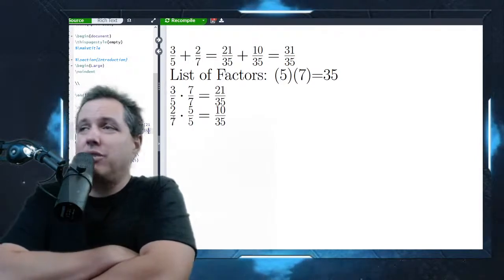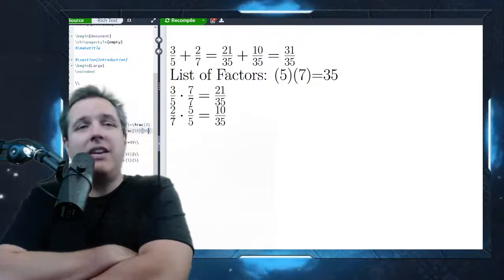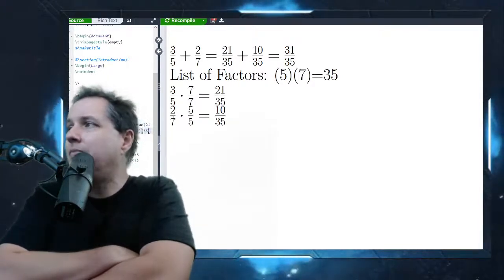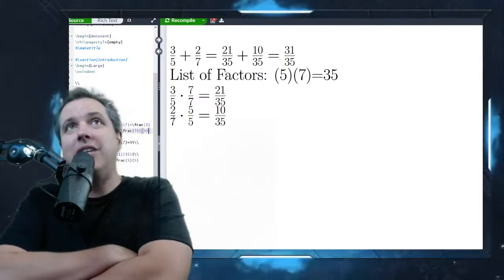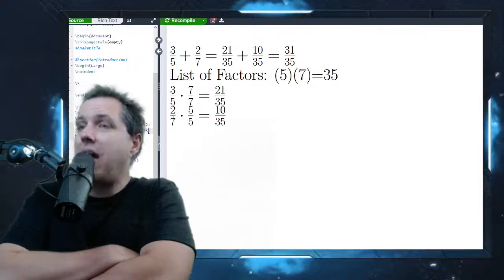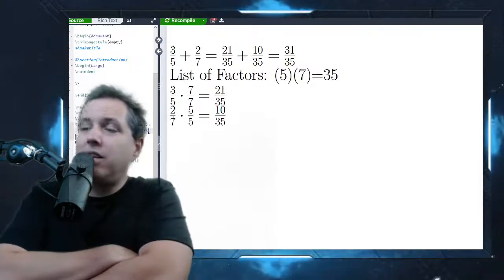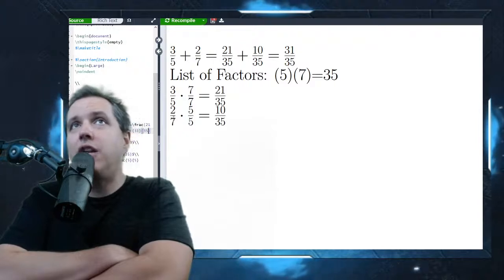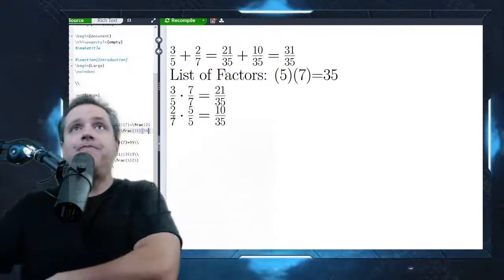Okay, so again, we took this pizza where it was cut into 5 pieces. We took a pizza where it was cut into 7 pieces, and we said, this is nonsense. I can't add these together. I can't compare these things. So we cut both pizzas into 35 equal pieces. Now everything's the same, and we can compare the pieces from one pizza with the pieces from the other. They're interchangeable. We got our final answer.